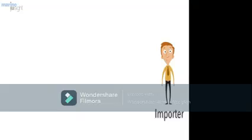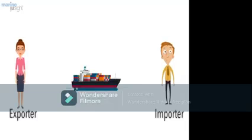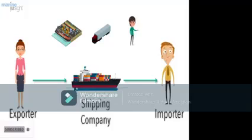Who wants to receive cargo from another country? Exporter, who wants to sell and send the cargo to the importer. Shipping company, who delivers the cargo by receiving it from the exporter and sending it to the importer. Apart from them, there are other services involved which help to streamline the process: port, trucking company, shipping agent, freight forwarder, etc.